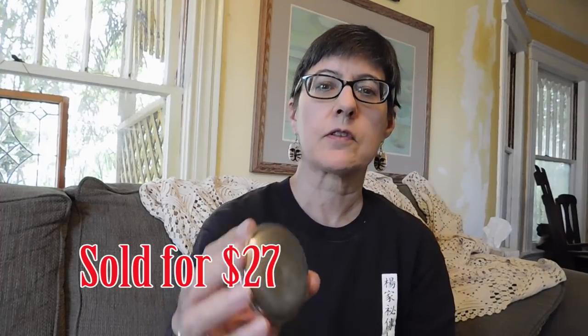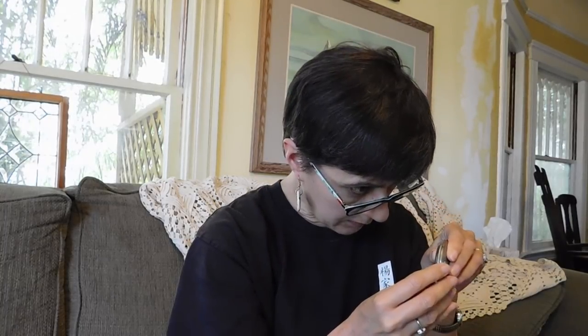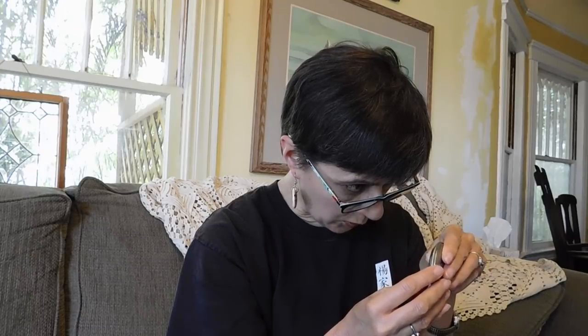I got this beautiful Art Deco machine-turned compact. It's silver-plated over brass. It is a little bit worn. Here's what it looks like inside. And it is marked Richard Hudnut, New York, Paris. I have not looked that up yet, but I suspect it might be a pretty good thing. And I paid $8 for this. And, yeah, I don't know.